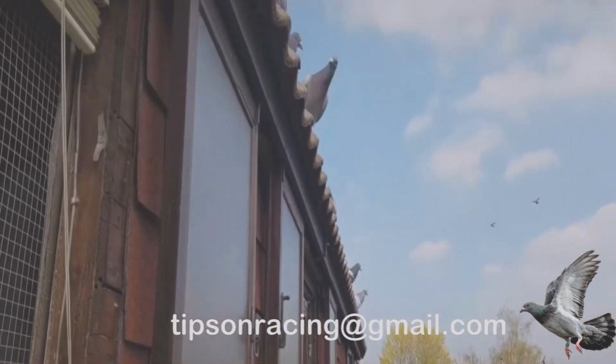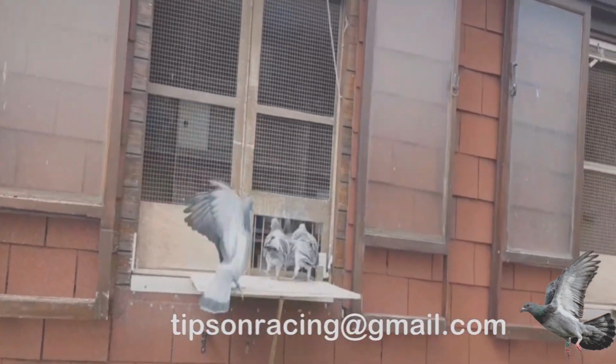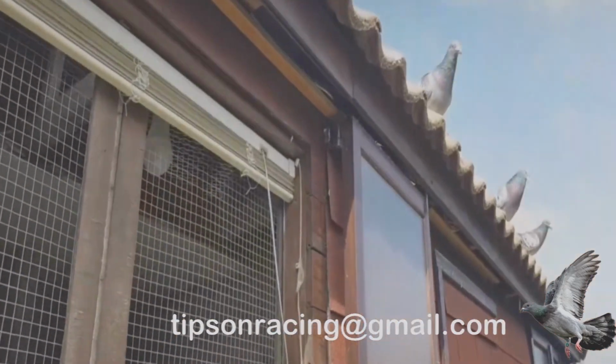The understanding that there are no big secrets or magical products that guarantee success in pigeon racing. Instead, success hinges on developing a racing system that suits your loft and pigeons.